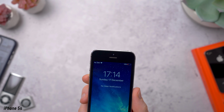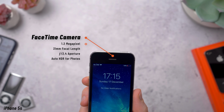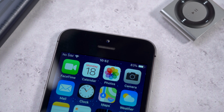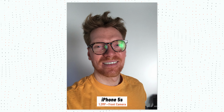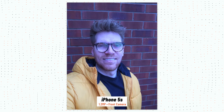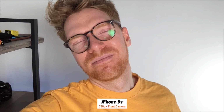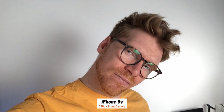On the front camera, things do get pretty bad. This is just 1.2 megapixels. Our selfies in 2013 definitely suffered, that's for sure. The auto white balance was way off in some of these shots as well. I look like a Smurf here. I'm actually not blue. Oh, and for video, you get just 720p from the front camera. This was pretty much here just for FaceTime.